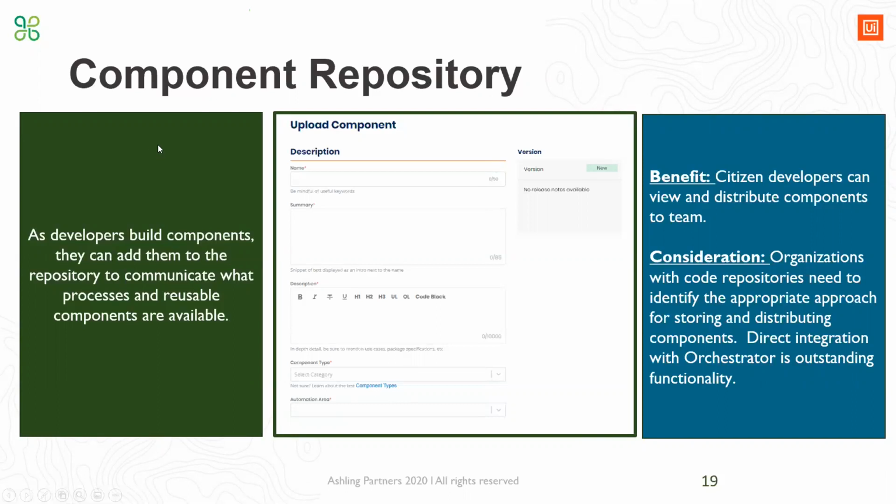So if they've got a couple processes that have been identified, but one of them has a lot of reusable components that have already been built. For example, if there's a process that uses SAP and the SAP login's already made, navigation in SAP is already done, then that may be a better process to automate because a lot of the work's already been built.